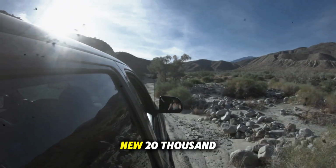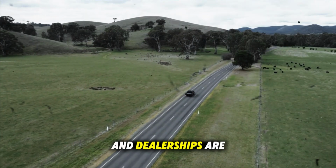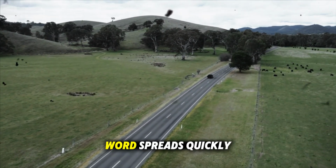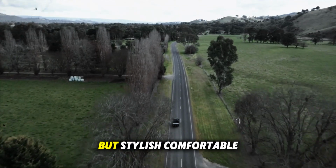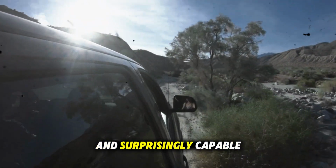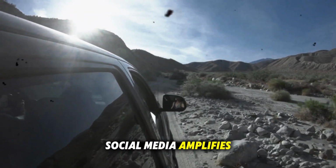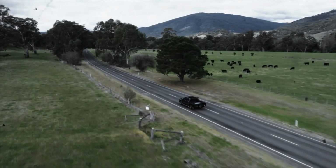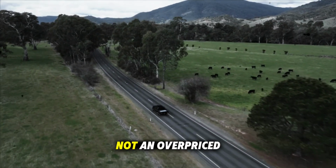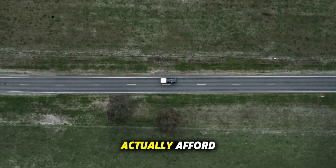Imagine this: the new $20,000 pickup launches, demand goes through the roof, and dealerships are swamped with buyers. Word spreads quickly that Mazda has delivered a truck that's not just affordable, but stylish, comfortable, and surprisingly capable. Positive reviews start pouring in, social media amplifies the hype, and suddenly Mazda has created the hottest vehicle in North America. Not a massive full-size truck, not an overpriced EV, but a compact, budget-friendly pickup that everyone can actually afford.